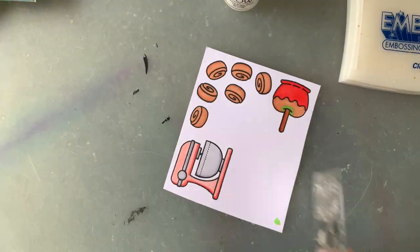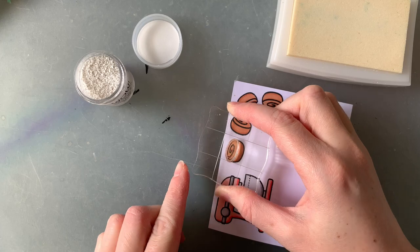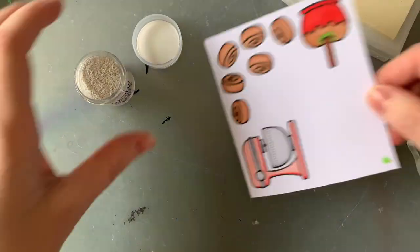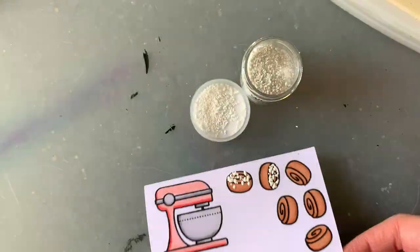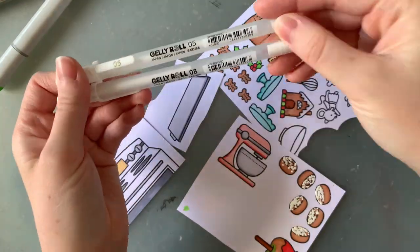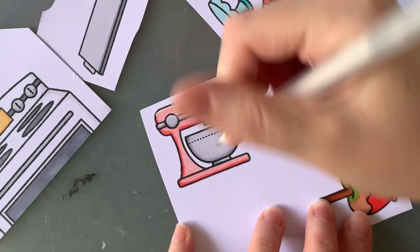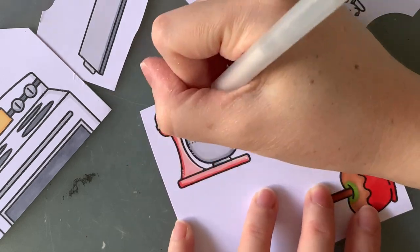With the bulk of my colouring out of the way, it was time to add some really cute little details. These little rolls, I'm not sure what they are, but I feel like they look like cinnamon rolls, or cinnamon buns, or cinnamon squirrels, depending on where you're from. So I thought adding some white embossing powder, this one says it's high, so it's a dimensional embossing powder, would just add a really fun detail to make it look like it's covered in icing.